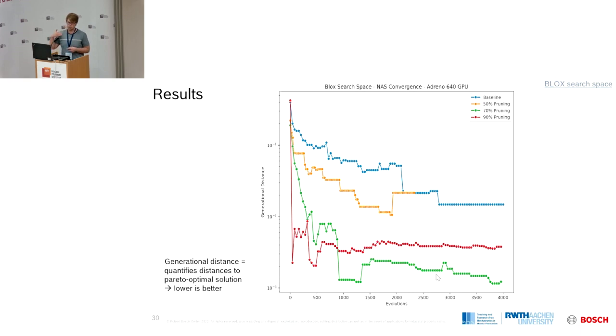And then you can see different levels of pruning. So either remove 50, 70, or 90% of the search space based on the metric we have. And already for 50%, you get quite a nice improvement. And then 70 and 90% is clearly better than the baseline. What's also interesting is that for the 90% pruning, initially it's doing very well, but in the end it's stagnating. So in these cases, you've probably removed too many of the layers, too many of the operations. And that was probably too much. So in this case, 70% pruning seems to be a nice trade-off.